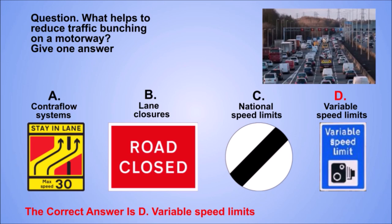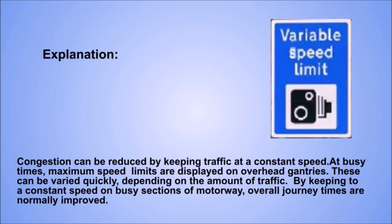Variable speed limits. Explanation: congestion can be reduced by keeping traffic at a constant speed. At busy times, maximum speed limits are displayed on overhead gantries. These can be varied quickly, depending on the amount of traffic. By keeping to a constant speed on busy sections of motorway, overall journey times are normally improved.